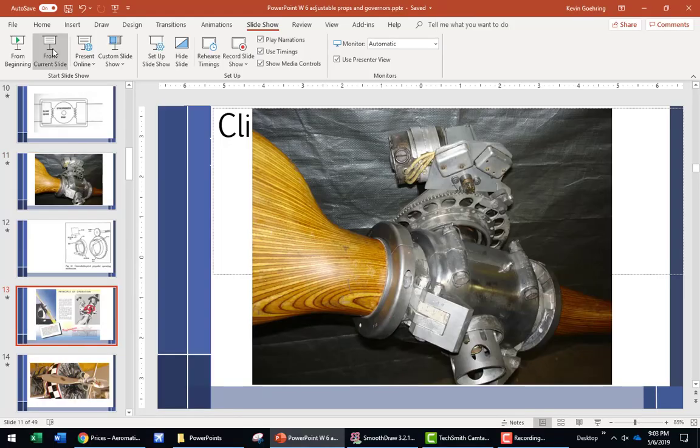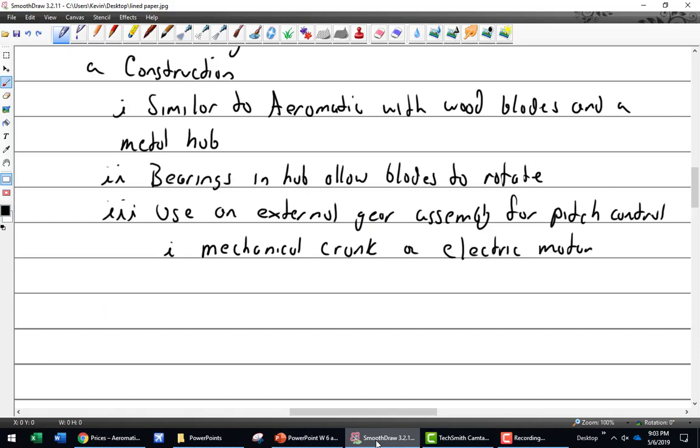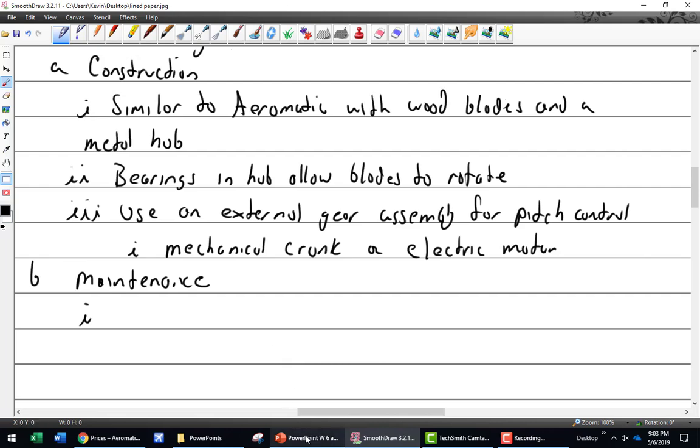So let's think about this. Operation, let's go down to maintenance. What kind of things do you think for maintenance and inspection? Come on, third time tonight. Let me think about that. Corrosion. Hannah's got hers down. Installation. What kind of things are we going to look for on installation?